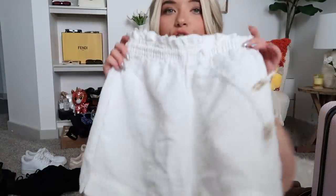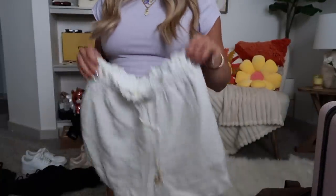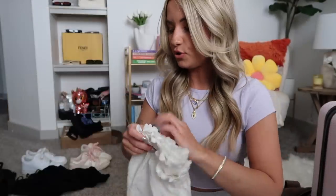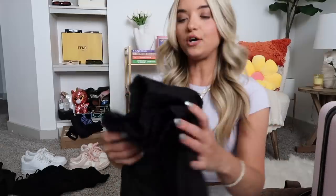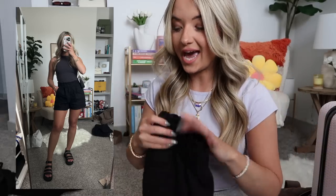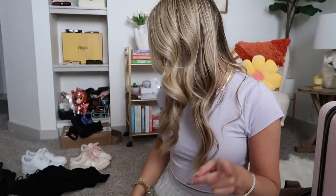I have these adorable white linen shorts. These are so cute. A lot of these pieces were in my H&M try-on haul, my most recent one. So I think I'm going to bring these because they're super cute, really comfortable, and perfect for summer. I also have a pair of black linen shorts. I don't know if I will actually wear these, but I feel like they're good just to have as an option, so I will probably bring those.